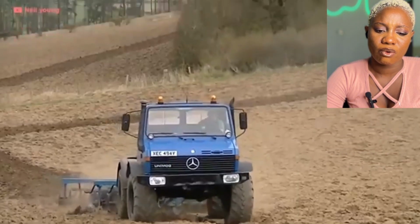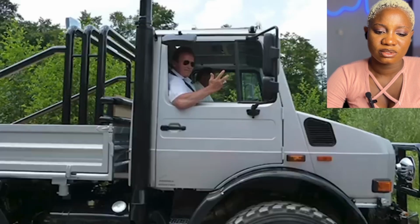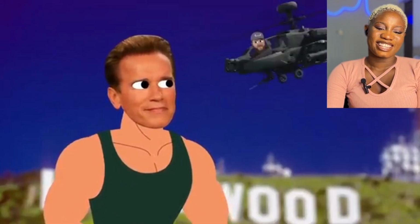Having a heavy-duty Unimog was important for obvious reasons. Probably the most important thing about this model is that Arnold friggin' Schwarzenegger owned one. Now, while Arnie wanted to escape the superficial realm of Hollywood, he didn't get to the chopper.